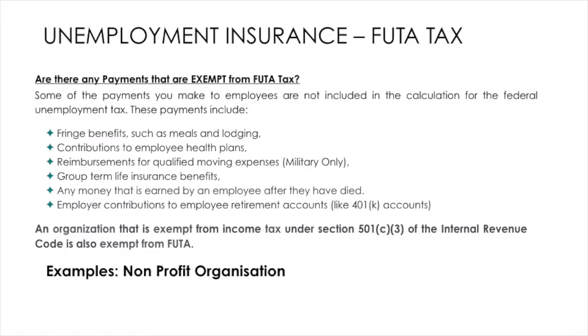Then any organization that is exempt from income tax under section 501(c)(3) of the IRC is also exempt from FUTA tax. One example is a non-profit organization.